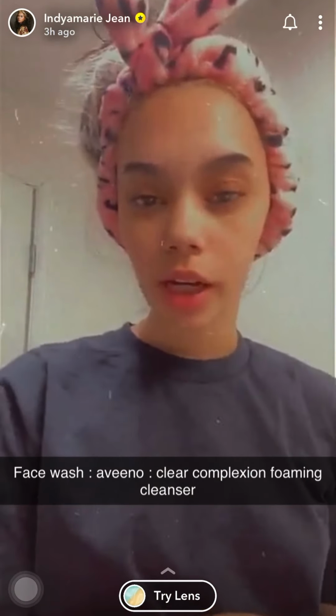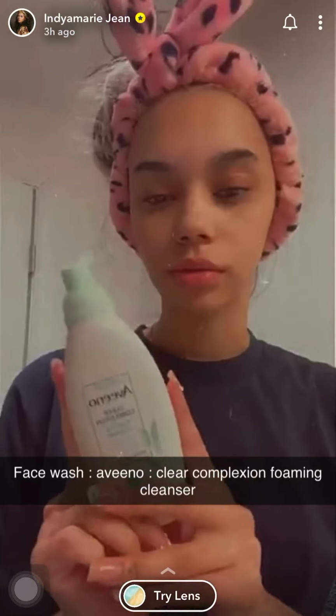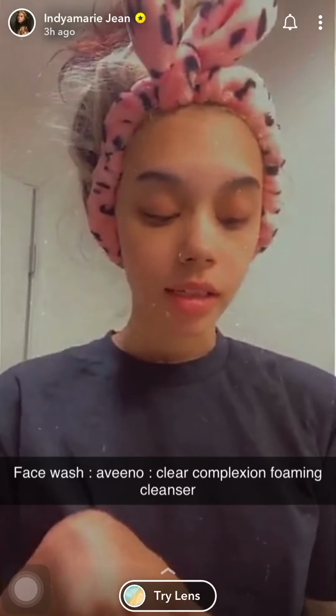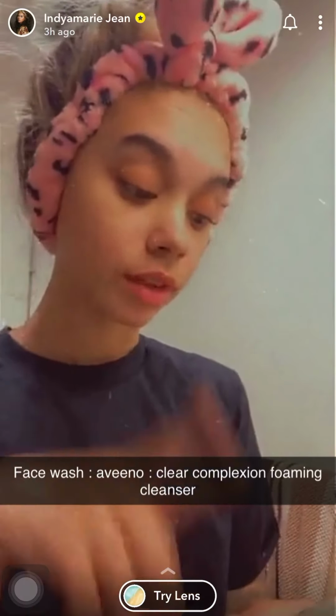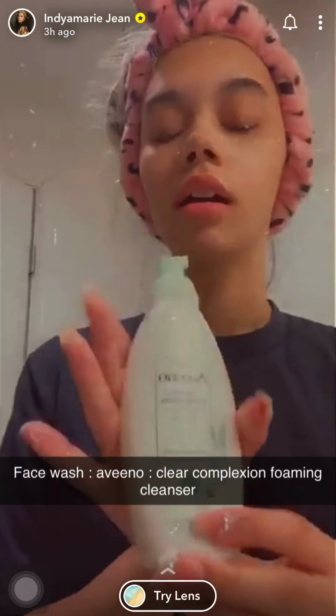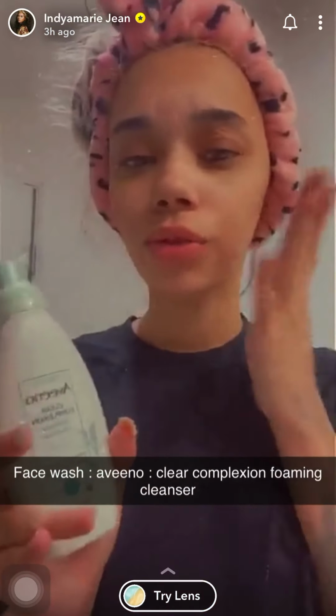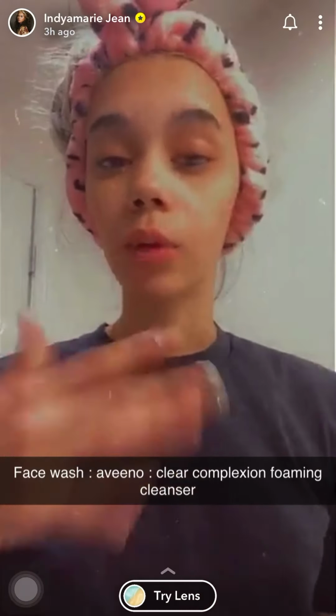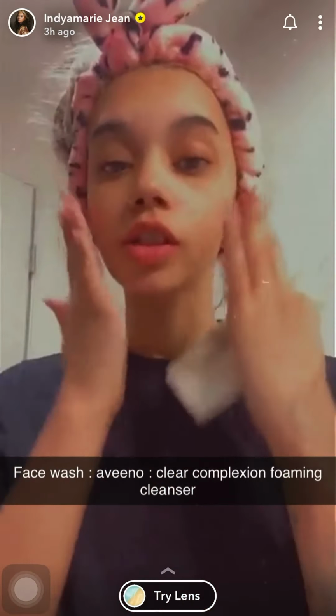All right, so obviously you want to put your hair up. That's why I got this little thingy on. So the face wash I use is Aveeno. Very soft. It has salicylic acid acne treatment with soy extracts. Very natural feeling. It doesn't feel like I'm clogging my pores or anything.